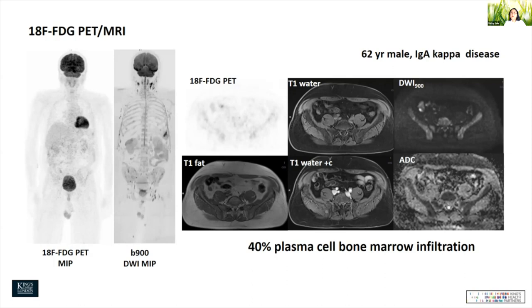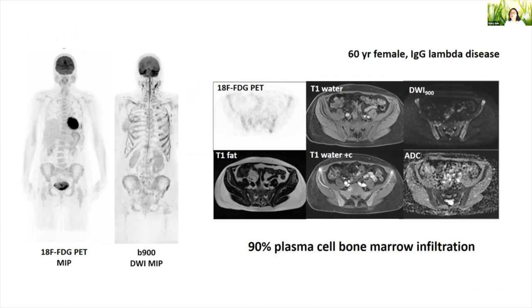Although I've not shown the CT here, there were also a greater number of lesions compared to the CT component of the PET CT scan that was also performed. And just to show you another example, this is a different patient. This is a 60-year-old female patient with IgG lambda disease.